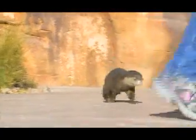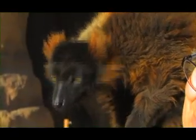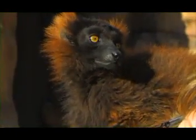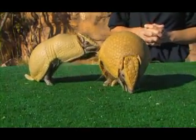Education through conservation is kind of our message. We want you to have an educational experience when you come and interact with our animals. And everything is hands-on, so you really get to learn about them up close and personal. We also do a lot of endangered species breeding and things like that as well.